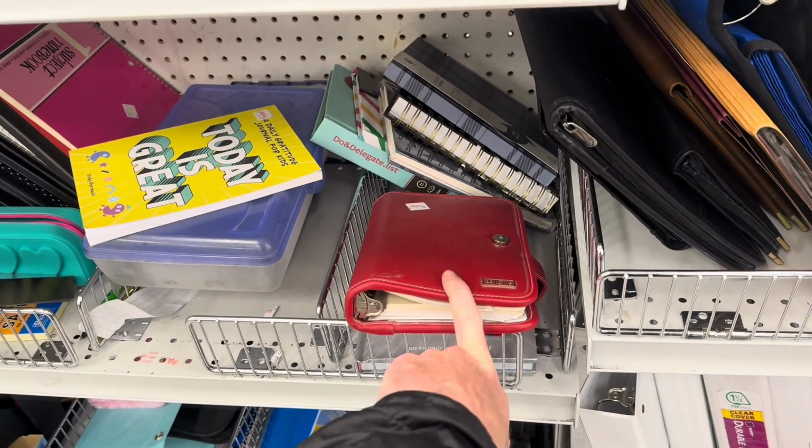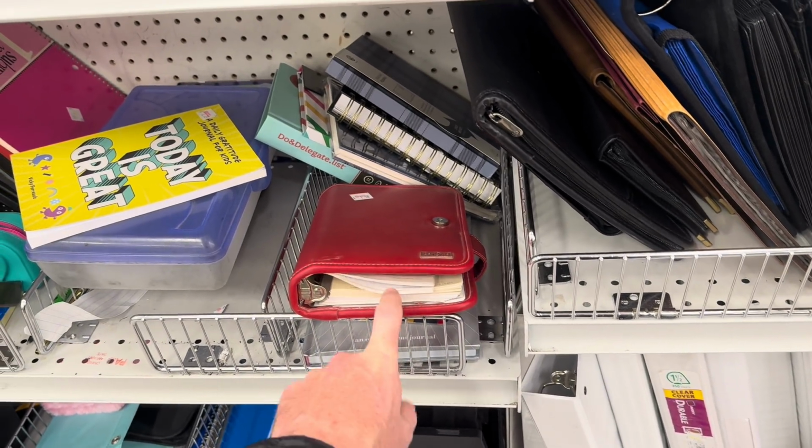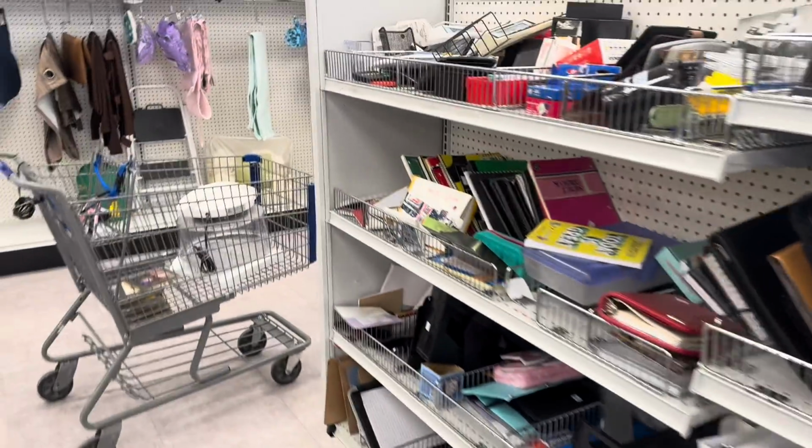They're usually $1 to $2, and I can sell them for $15 on up to even $40, depending on the model. But not seeing any of those today, which happens. No worries. Let's head to the next aisle.